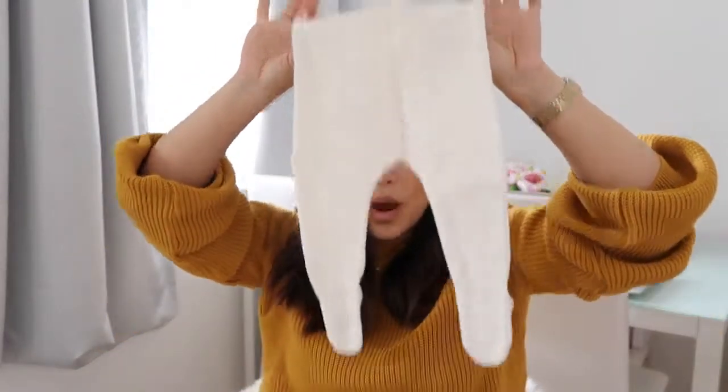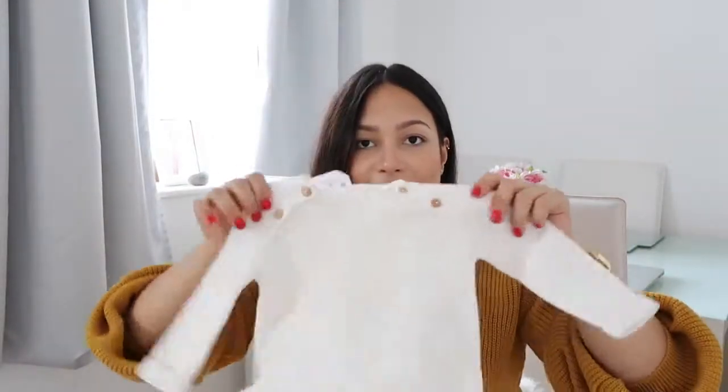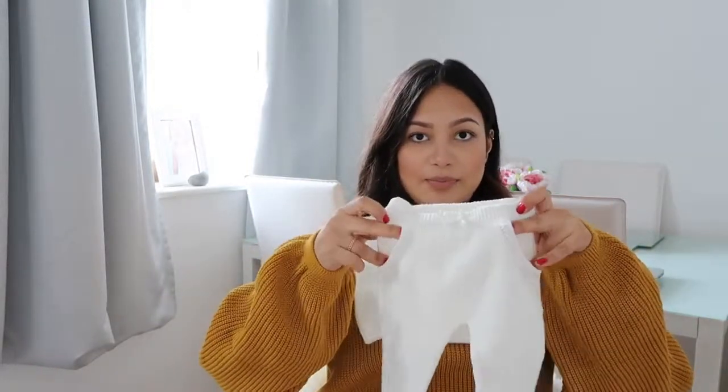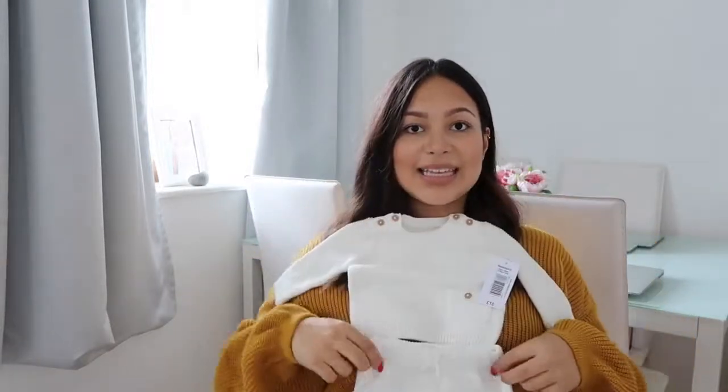Then he got them in white and the top version of it in, sorry, that's not white, that's cream. I found it in Matalan. That's the tops, that's the bottoms. It's got little pretend pockets. It's exactly the same. It was £10 for both of them. I got the newborn, the 0 to 3 months, and the 3 to 6 months, because I want him to have this outfit for the rest of his life.